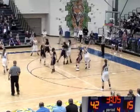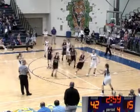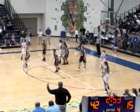On the left side to Marshall. Marshall top of the key to Roberts. Back to Marshall. Back to Roberts. Smith with it now. Down under 3 minutes to play, 42-15. It's a 27-point lead by the Beavers.